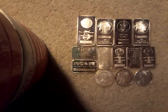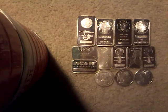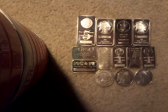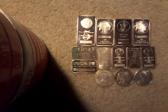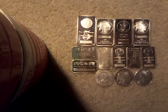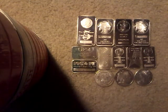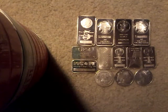I love the design. The only thing is that at the end of the day, I don't think the Philharmonic is yet enough of a respected series. A lot of people know it and like it, but it's not as respected as the Eagle to really have some high value in MS-70 condition. None of them are old enough to see just how valuable they can become. Like an MS-70 1986 American Silver Eagle is going to be worth several thousand. So we haven't had enough time yet to see what the Philharmonic series can do, but I think it has a lot of potential, and I definitely recommend stacking it.